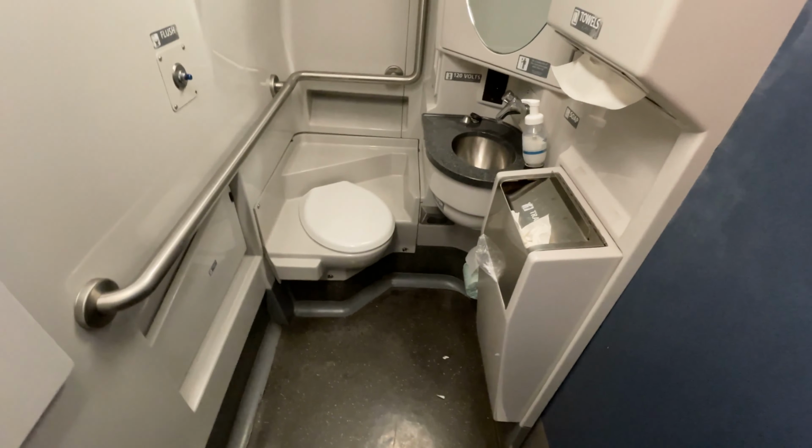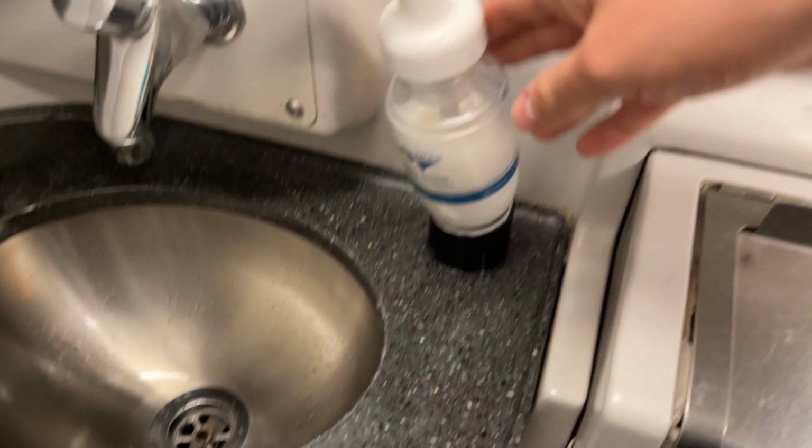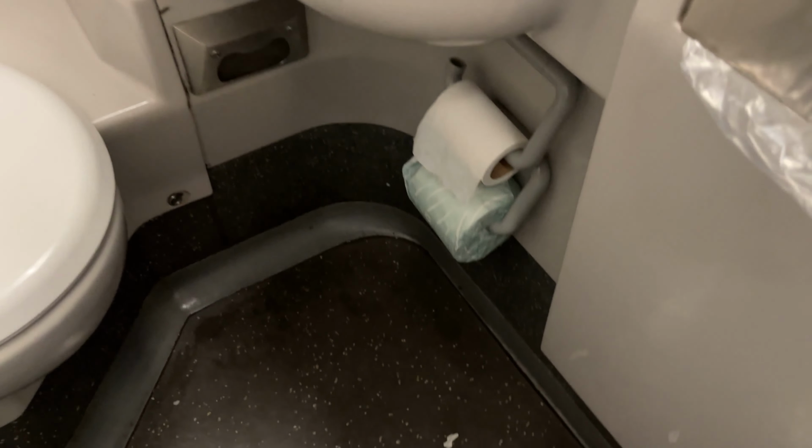The accessible bathroom includes significantly more floor space, meaning it's very spacious. The sink works well, although there's no temperature adjustment and the soap is full. Both the paper towels and toilet paper are well stocked, although there don't appear to be any tissues or even a space for them.